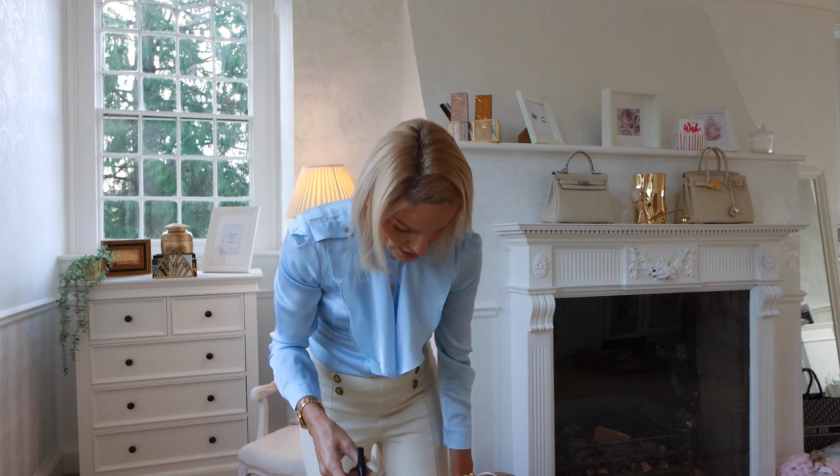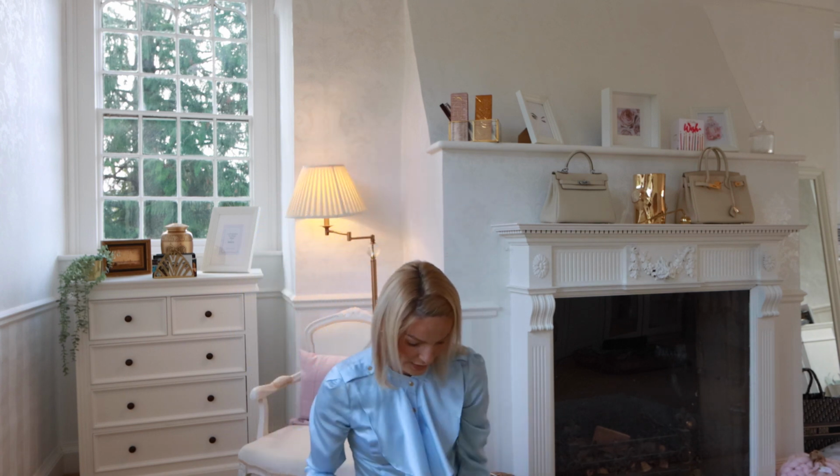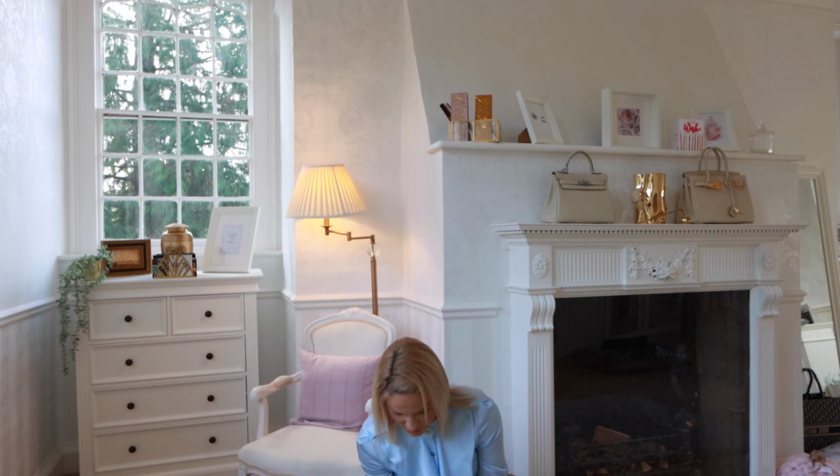Actually, I'm going to do this carefully because this has got one of those bags that you can return things in. So I've got to cut it correctly to be able to still use this bag if I need to return some pieces. So I'm not going to hack job this.